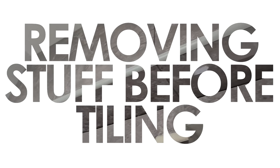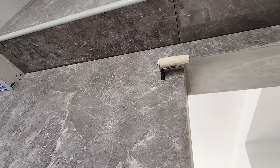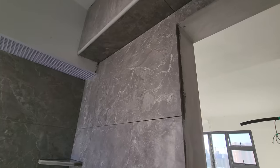Removing unwanted fittings and plumbing stuff. We realized that the door stopper in the master bath was not removed, and the tiler actually tiled around it. Eventually, we had to hack off the tile to remove the unwanted door stopper and get him to retile.